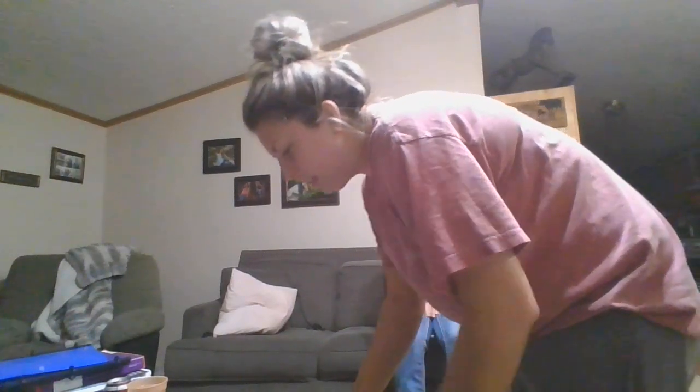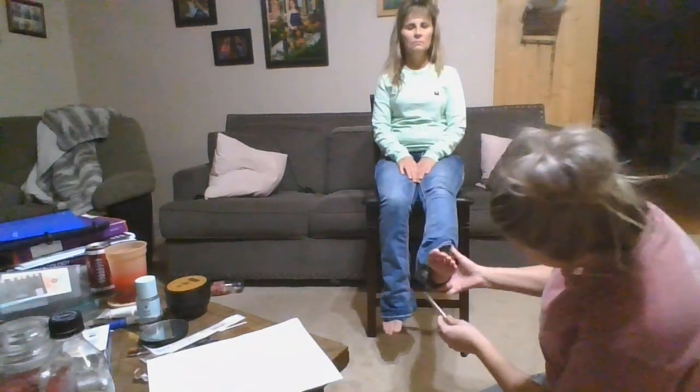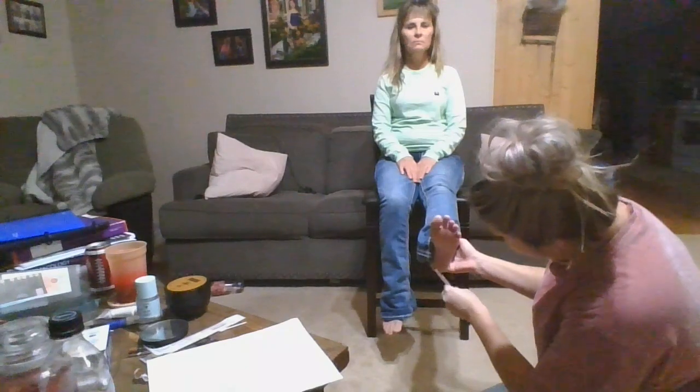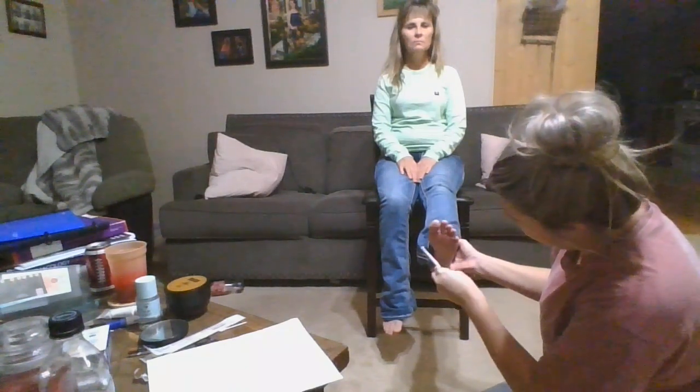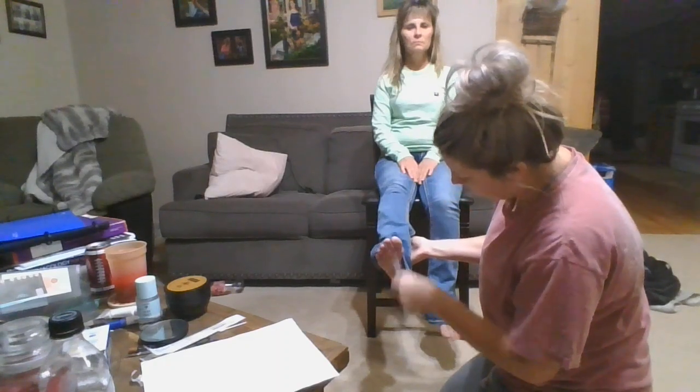The next thing I'm going to do is check your Babinski reflex, which is where you go up their foot and around the ball. And hers is negative, which is good. That is appropriate for an adult. And we'll do the other side too. And it's negative as well. So that's appropriate for an adult. Her Babinski is negative.